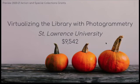There's a very large number of faculty who are very excited about it. So we're going to try and sort of work on our workflows and methodologies in the coming months, and then be able to have materials available for teaching and research and instruction this coming spring.